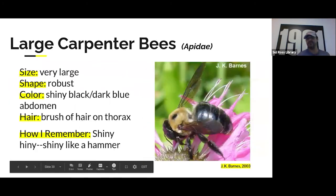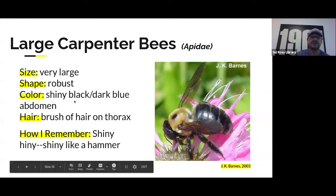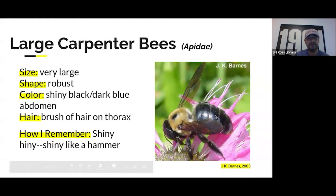Now, pardon me, I just want to move our pace along because we do have a couple other things that we want to share with you. This is your large carpenter bee, also part of the Apidae family. Again, these are the ones that you're more likely to see in your garden or in your backyard. These are very large, much like a bumblebee, but there is a huge difference. They're very robust. They're shiny. They have a dark blue abdomen, and that's what you see right here, with that little bit of brush of hair on its thorax.